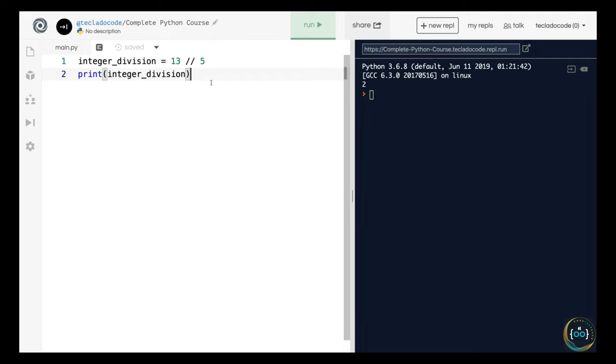Now, if we wanted to get the remainder of the division, which is 3, then Python gives us a nice way of doing that with the modulus operator. Let's get the remainder of this division by doing 13 modulus 5. Notice that this modulus operator is the percent symbol. When you do 13 modulus 5, Python will divide and then calculate what is left over. So if we print the remainder, then you'll see that the output will be first 2 and then 3.